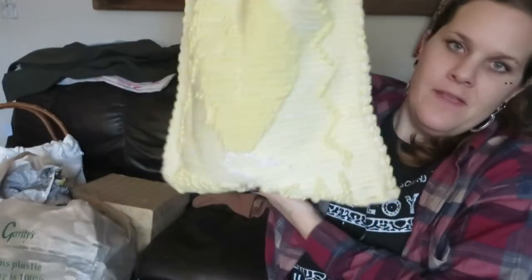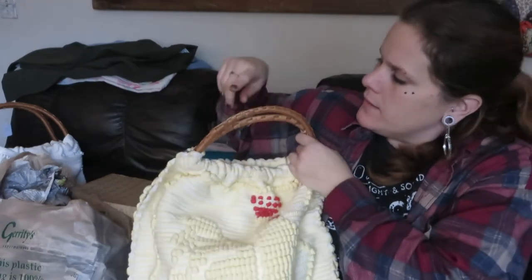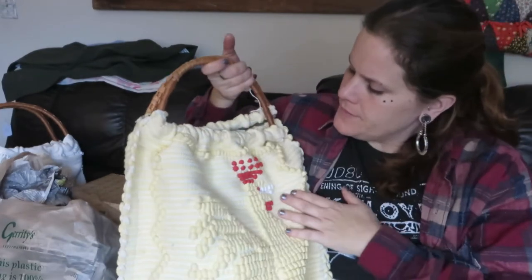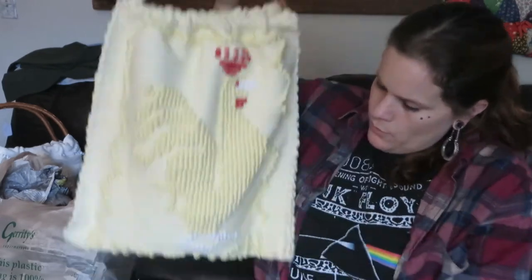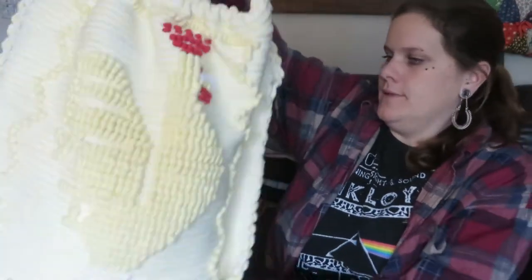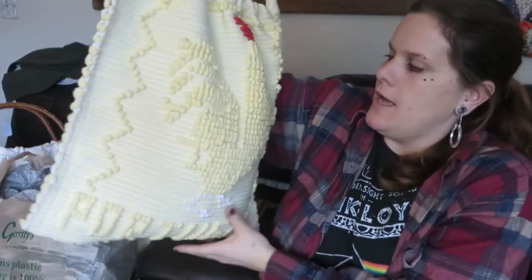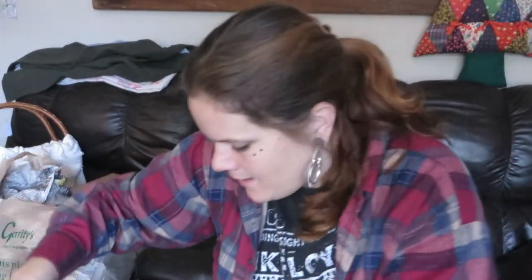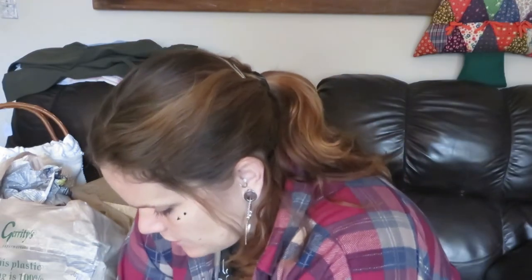Nice and warm. So here's one of the awesome bags I picked up. It's got bamboo or at least wrapped wicker maybe handles, and then it's this woven bag with a big old rooster on it. And this side has a rooster too. It says Portugal across the bottom, and it's this yellow and creamy color. It's really, really pretty. I got two of those. I'll show you the other one in a minute. But first, let me show you all the things stuffed into this bag.